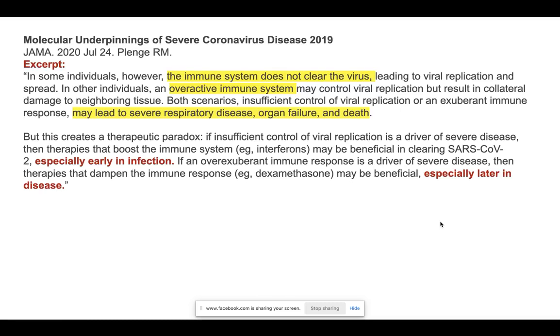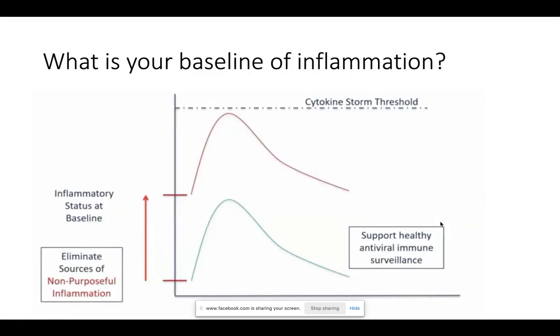So it's just worth mentioning that we want an efficient immune system to clear it, but we don't want an overactive inflammatory response. That's the key.